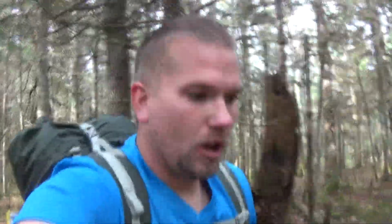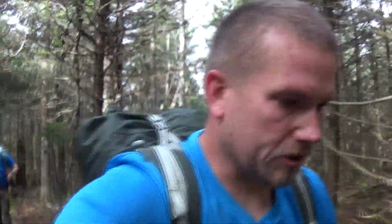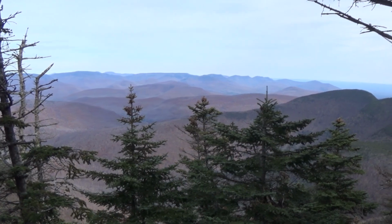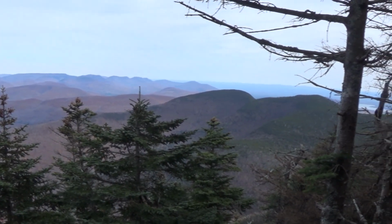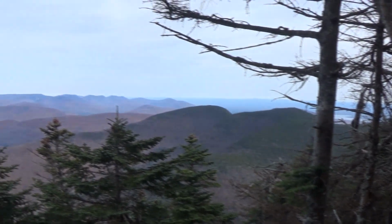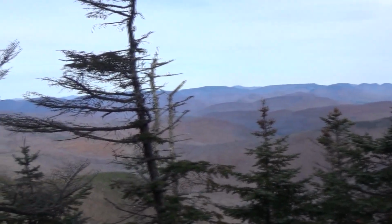Well, we were planning on doing lunch at Slide, but for the amount of people that we've seen so far, kind of wondering if it's going to be too crowded to do so. We'll see what it looks like. Look at this, guys. We're not even at the top yet. Sweet. We're getting there. Shouldn't have too much more to go.